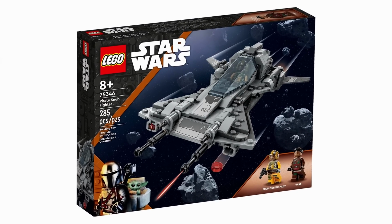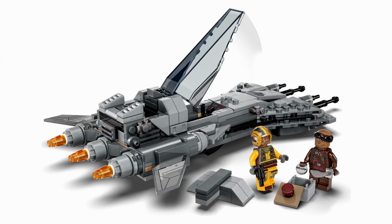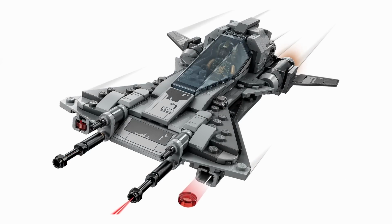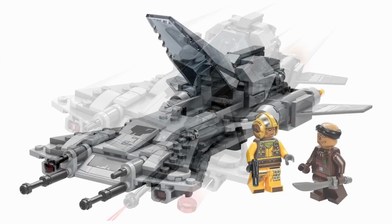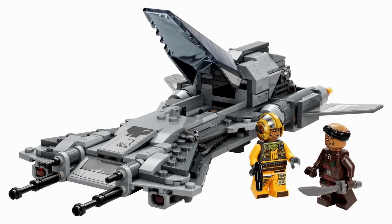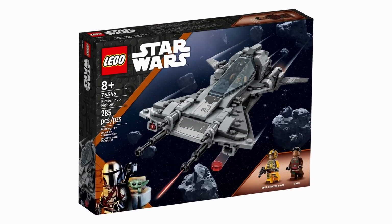Then next up, we have a very underrated set in my opinion, being 75346 Pirate Snub Fighter from 2023. A lot of people overlook this set because it was kind of just a one-off from Mandalorian Season 3, but I actually think it's kind of cool. The ship has a really sleek and fast looking design that has great switchability and is fun to play with, and it has 2 pretty cool pirate minifigures as well. So if you don't have this set, I would personally recommend it.